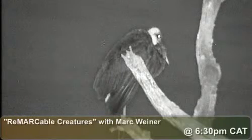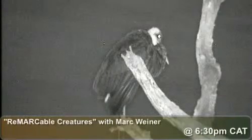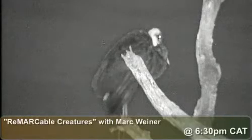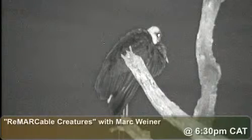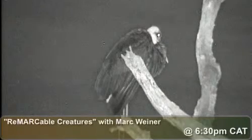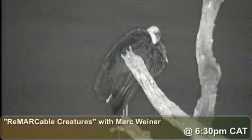And at the moment we're looking at a woolly neck stork on Gowrie Dam. He came back this afternoon, and looks like he's roosting for the night, so we'll look at him for a while, and then we might pan down and see what else we can see before Mark joins you.